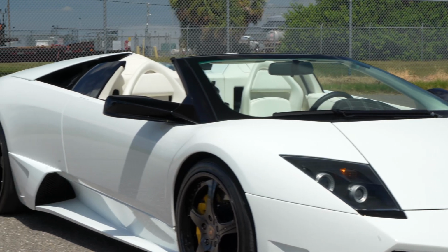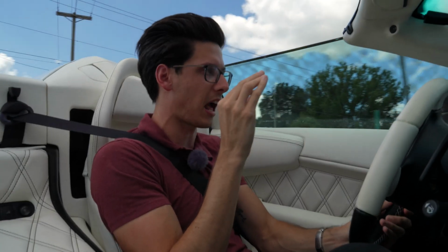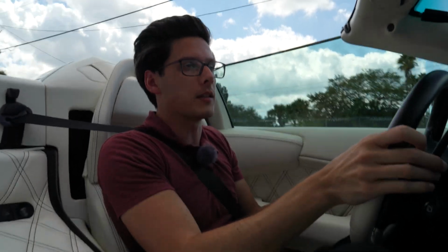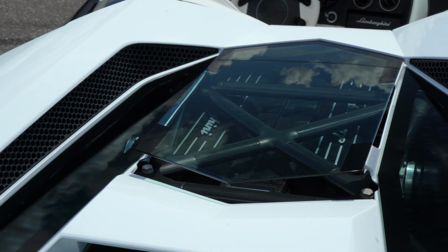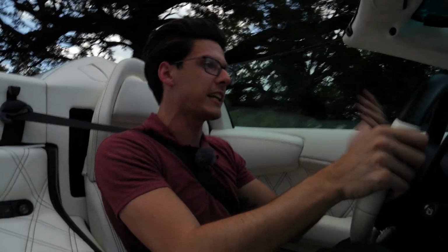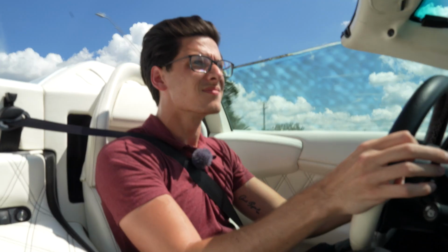The last cars that are making anything close to this sound are on their way out or just announced and they're gonna kind of fizzle out. Half the reason somebody buys an exotic, at least from my experience, is the sound. If it doesn't sound good, that's a big chunk of the experience gone. It just speaks to you. It's a very emotional sound. Jesus Christ.